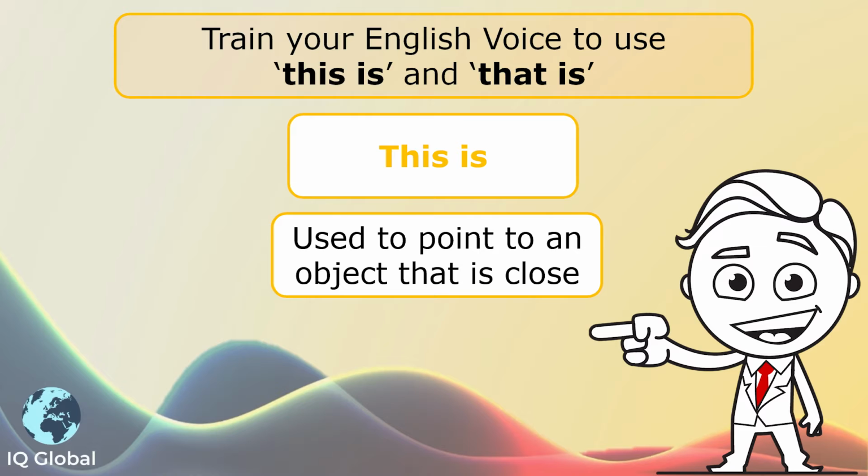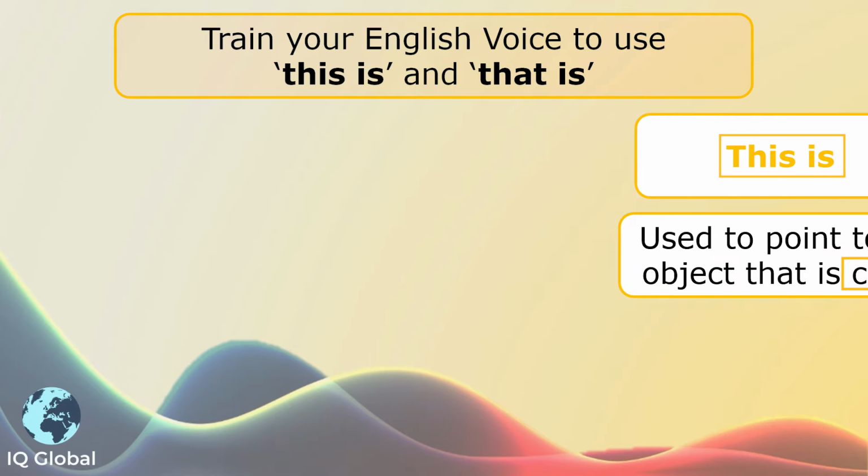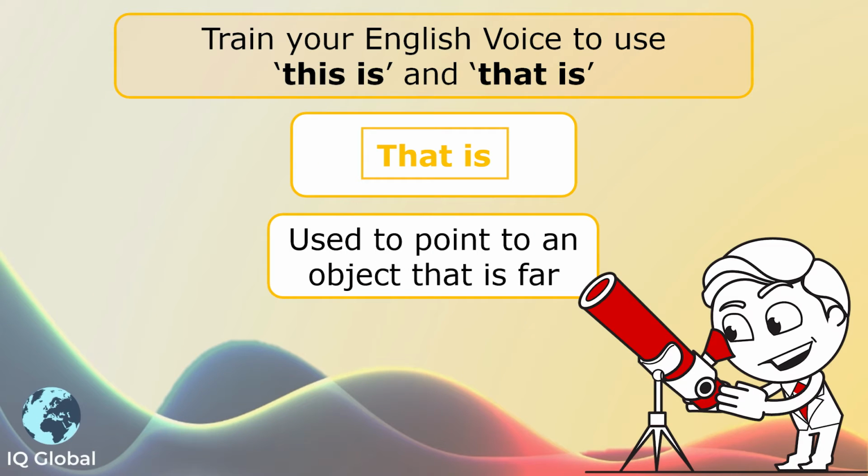This is used to point to an object that is close. When it is close, we say this is. That is used to point to an object that is far. When it is far, we say that is.